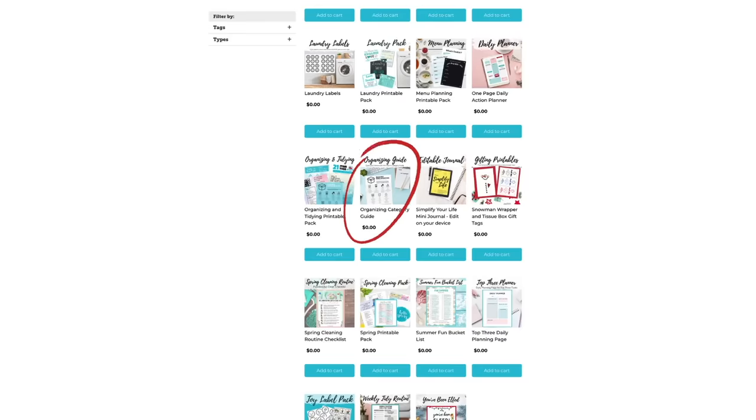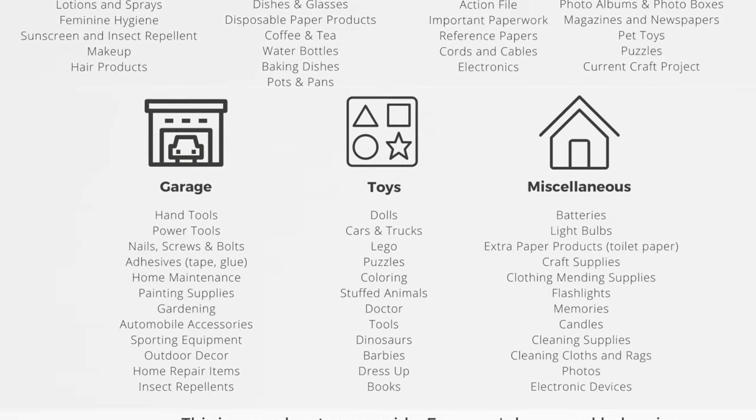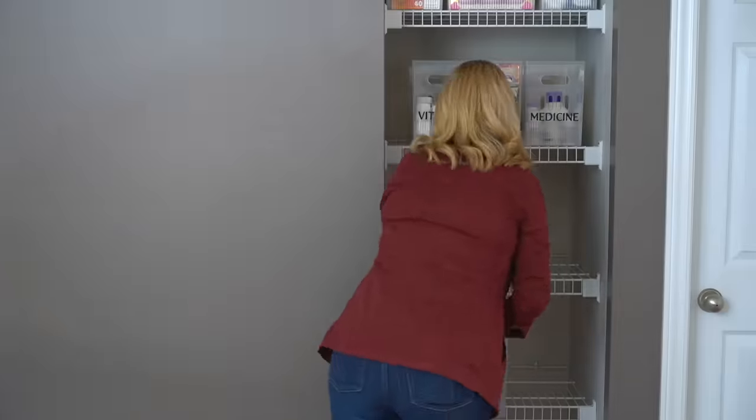And just hearing myself say this, I'm like, what are those zones? What do they look like? Where do they go? This probably is overwhelming you. So here's the thing. I have a macro organizing guide that breaks down zones by room and categories within there to give you a jumping off point. It's really easy to follow.